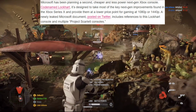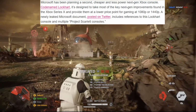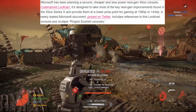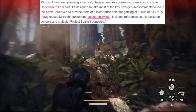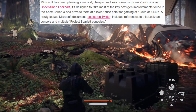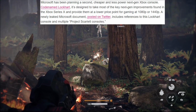Microsoft has been planning a second, cheaper, and less powerful next-gen Xbox console codenamed Lockhart. It's designed to take most of the key next-gen improvements found in the Xbox Series X and provide them at a lower price point for gaming at 1080p or 1440p. A newly leaked Microsoft document posted on Twitter includes references to this Lockhart console in multiple Project Scarlet consoles.